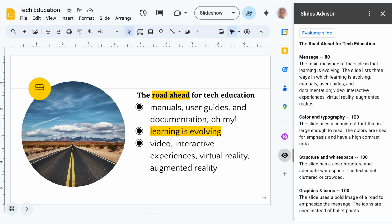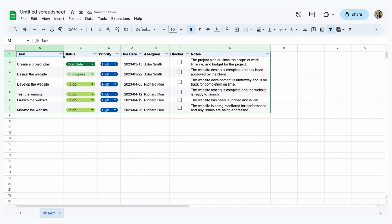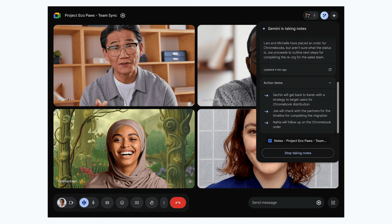Big thumbs up from me. I love that, Google. If you can make better presentations and slides, if you can wrangle your data more easily in spreadsheets, and your meetings look that little bit better in Meet. These are all things that I love, and most of these features do work as advertised right now. Now, I would say they range from mildly useful to very cool.